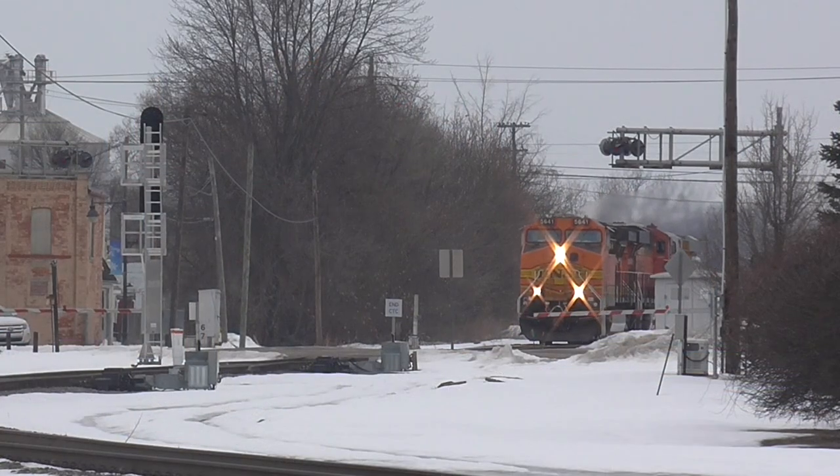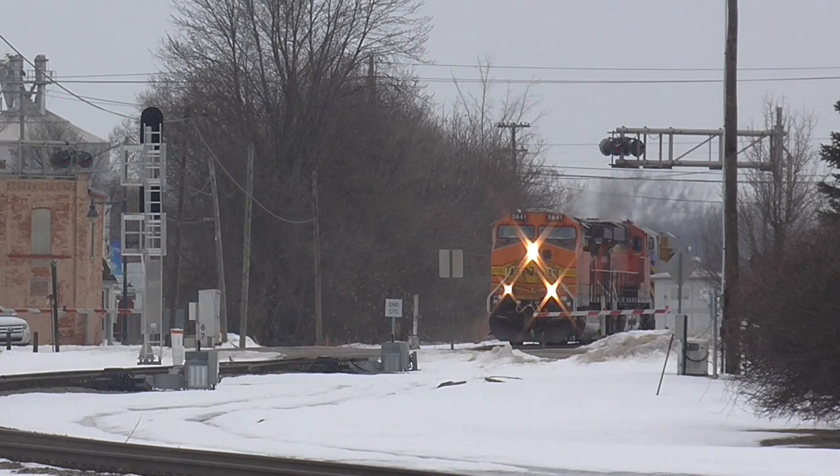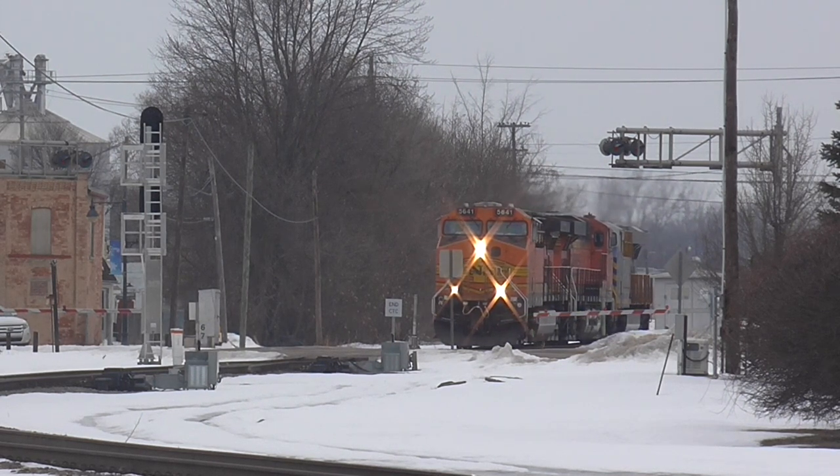After yarding the coal train, the crew has picked up a CREX Jivo and will run light to Flint, where the power will be kept until the train is unloaded.